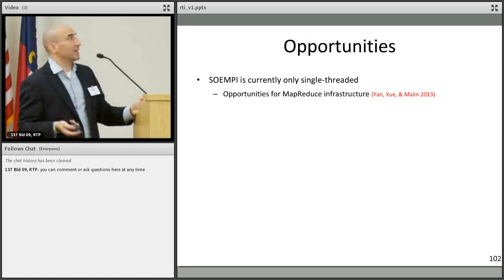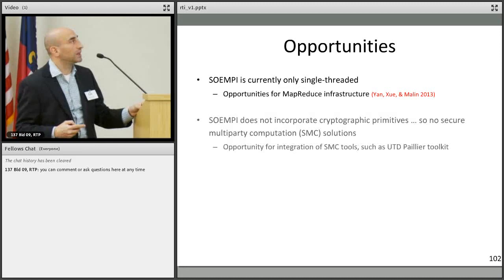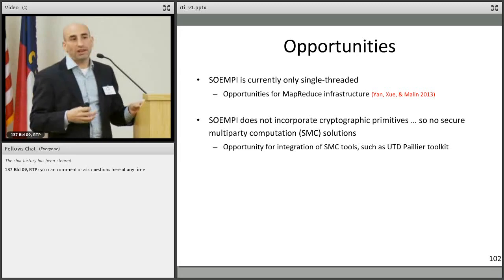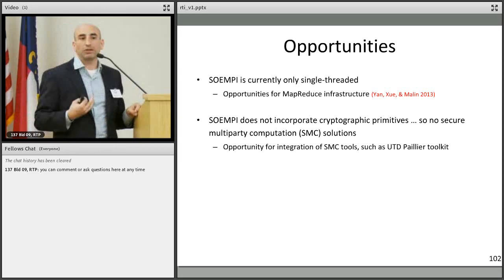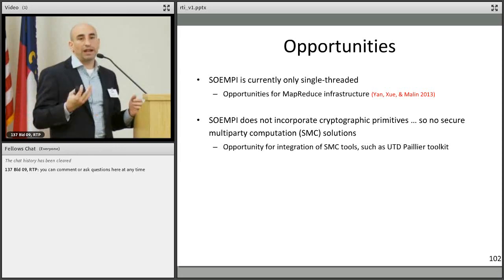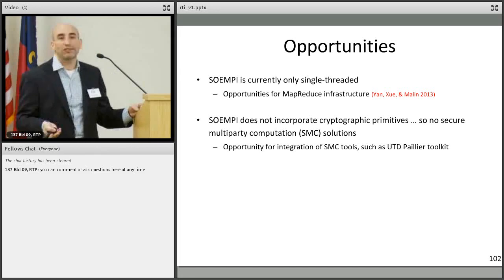So what are these next steps? What are these opportunities? The system we built, it's out there. The open source version is only single-threaded. We've had some groups that are starting to look at modern Hadoop or MapReduce environments that people use for big data management, but that would be useful. There are some concerns that the system doesn't have any cryptographic primitives, so you can't simulate secure multi-party computation. Now, I made the claim that it's slow. You probably don't ever want to do this, but it's getting faster every day.